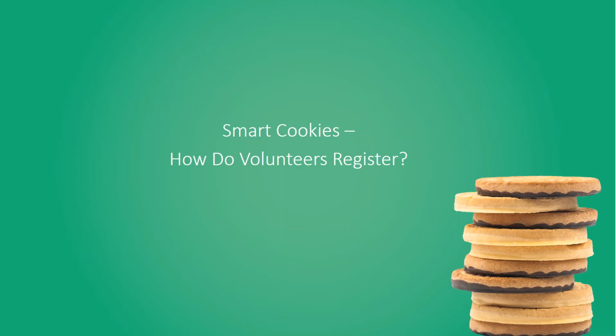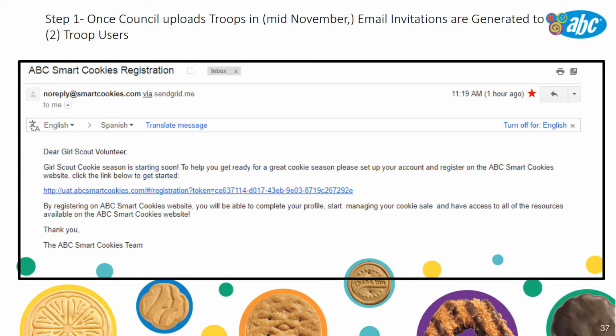How do volunteers register? Step 1. An email with a link for registration as a volunteer will be sent to you once the troop has been entered in the Smart Cookies platform by the council. Each council has unique user access requirements and start dates that govern when registration emails will be sent. That is typically after training and once all required paperwork is submitted. When the email is received, click on the link and start the registration process.